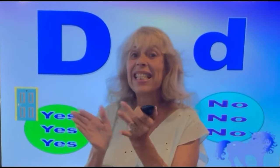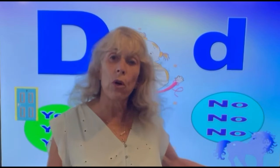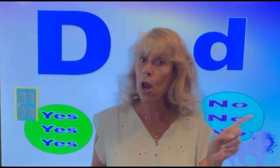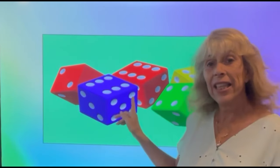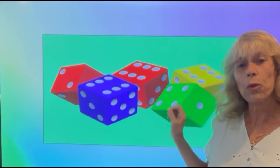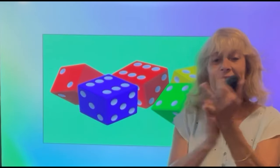This is a door. Does door start with D? Yes, yes, yes. And this is a unicorn, a very pretty unicorn, but does unicorn start with D? Do you hear a D in unicorn? No, no, no. Here we go. These are dice. Everyone say dice. Does dice start with D? Yes, it does. What are we going to do? Yes, yes, yes. Good.